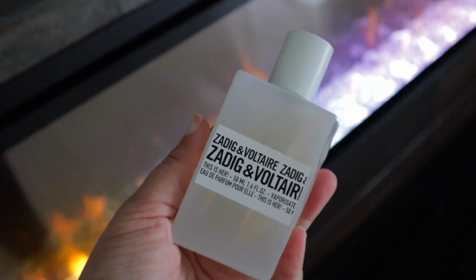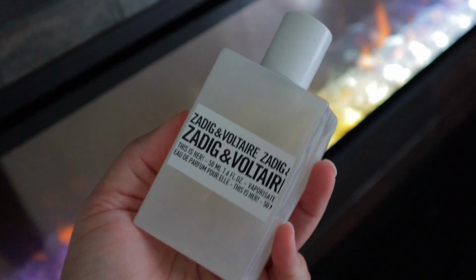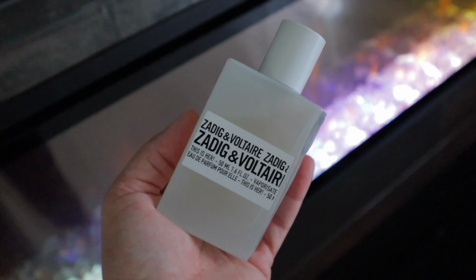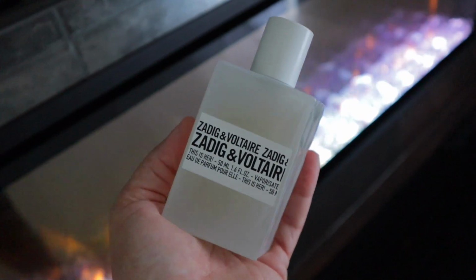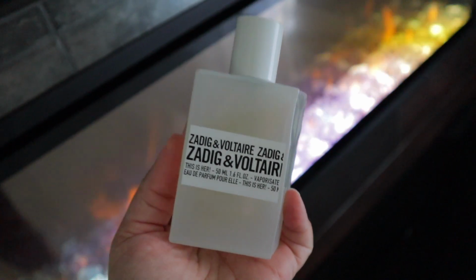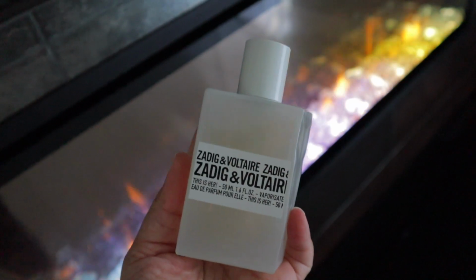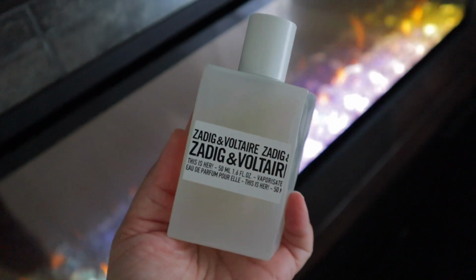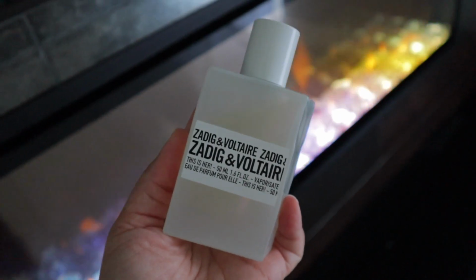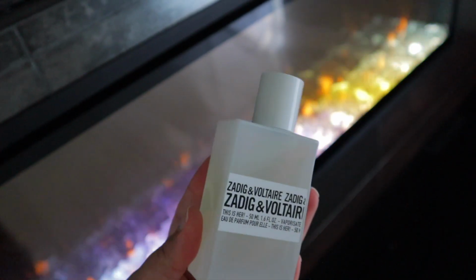When I first got this, I believe it was already macerated by the time I got it, because I picked up on the sweet right away. And then when I picked up a newer bottle later down the road, there was a clean aspect to it, but I feel like the longer this sits, the creamier and sweeter it gets. You get more of the whipped cream, more of the vanilla, but this is definitely sandalwood heavy. Gorgeous scent. I think you could get away with wearing this one year round if you don't overspray, but I prefer this one in cooler months. So again, that is Zadig and Voltaire, This Is Her.